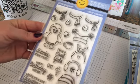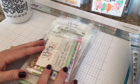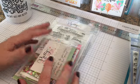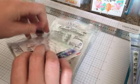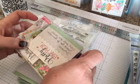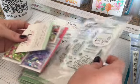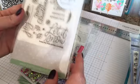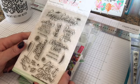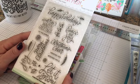So super cute. Well, it's from Pretty Pink Posh, and this was another release that got me in big trouble. I'm getting in big trouble. Pretty Pink Posh had a really good release. I loved everything. And she was giving away a free gift if you purchased, I think, $100. So if you order from her shop, she was giving away this stamp set for free. And I don't think it's released yet, and I absolutely adore it.